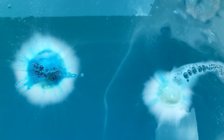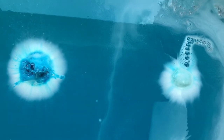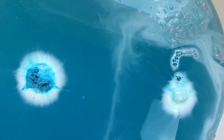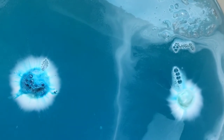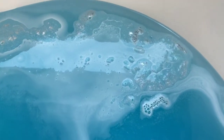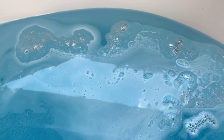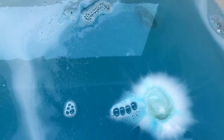So I'm noticing a theme here in my last few videos with these Lush bombs. They've had blue water and a lot of luster in them. So I guess that's kind of what I go for at Lush. That big little foamy pile of luster over there. That's pretty.